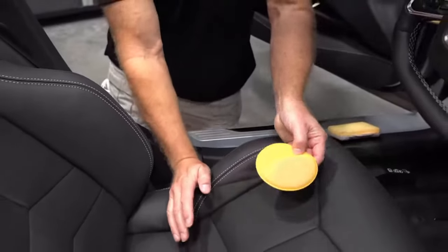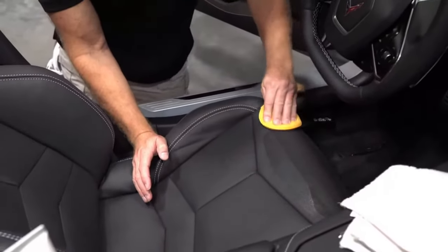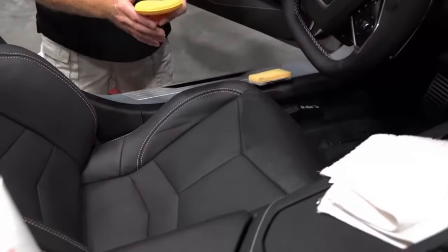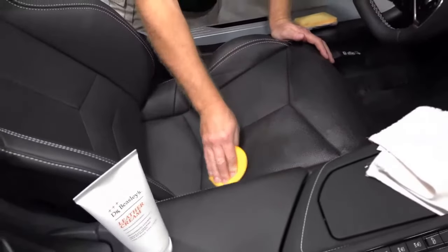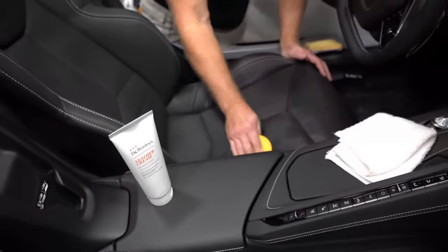Okay, just like that. I'm going to break it in up here on a part that's not perforated. Now I'll come down and apply it to the perforated section. This way you do not load up all those little holes with this lotion or cream, no matter whose brand it is. You just don't want to do it. It's just not a good technique.